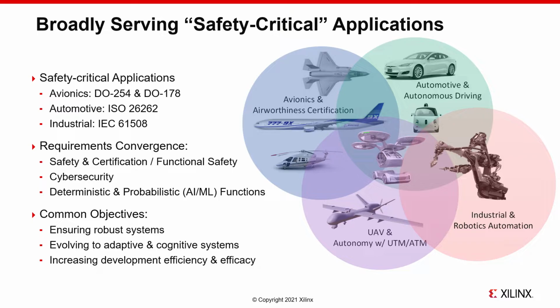So overall, we have the common objectives across these markets to certify safe systems that can be evolving, and also how do we allow development of these certifiable complex systems more efficiently while maintaining safety? That's the core focus that we have across our functional safety markets at Xilinx.